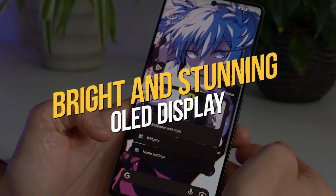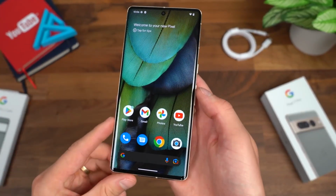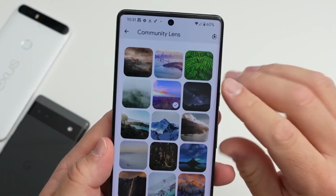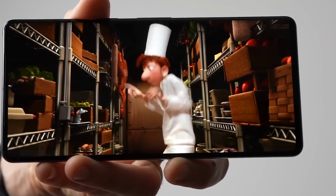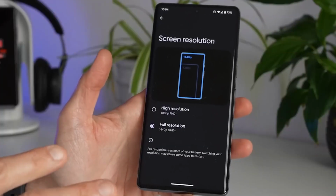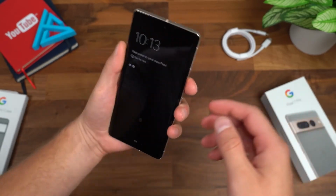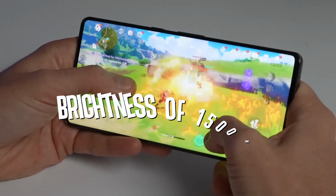Bright and stunning OLED display. The display of the Pixel 7 Pro is one of our top picks for the device's many great features. You will get access to a huge OLED display that measures 6.7 inches and features a resolution of Quad HD+. The stunning display is perfect for watching videos and has an extremely high level of brightness. It reaches a maximum brightness of 1500 nits when fully illuminated.